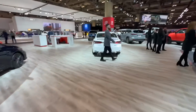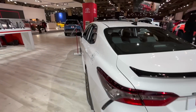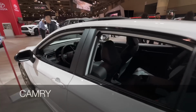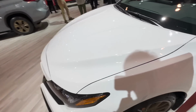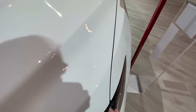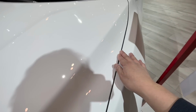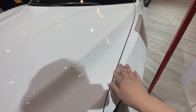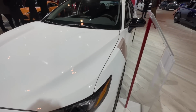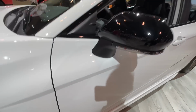Here's a Camry. This is built in Kentucky. Let's take a look from the front to the back and see how it is. This is a '23 Camry Hybrid. And the quality is actually very good here in the front. Pretty consistent actually, better than Tundra or Sequoia. Kentucky has been around for a very long time, so no question that the quality is where it is.